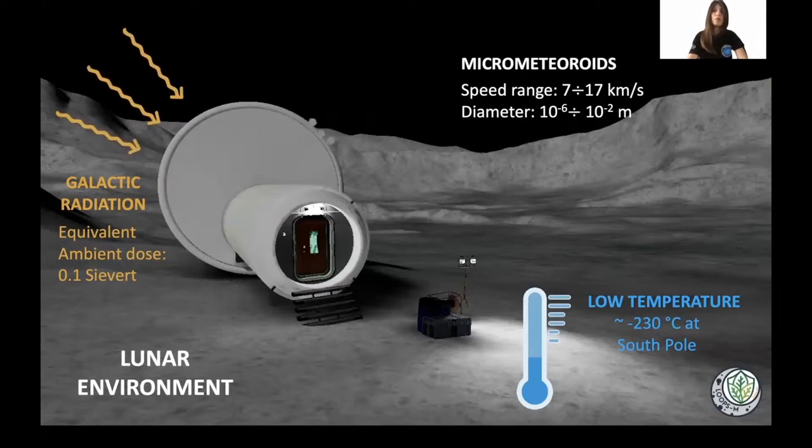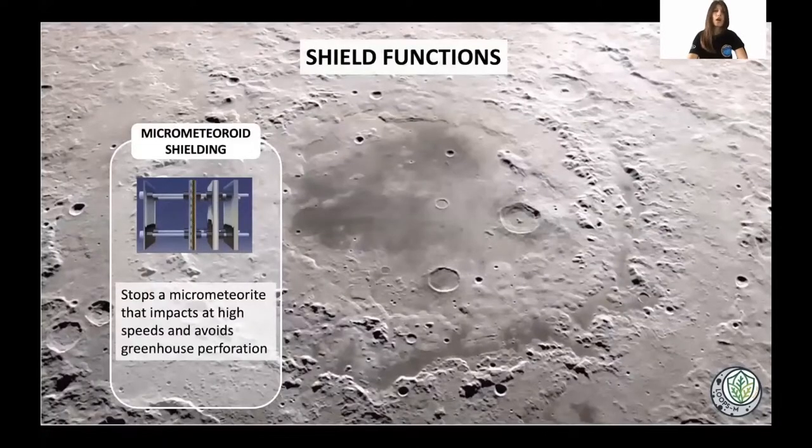Another danger present on the lunar surface is the possible impact of micrometeorites, which have a diameter between 1 micrometer and 1 centimeter, and a velocity between 7 and 17 kilometers per second, which is an extremely high value considering that it is equal to 25,200 kilometers per hour. So our shield is critical for the survival and for the protection of the astronauts that are working inside the structure.